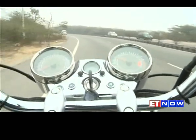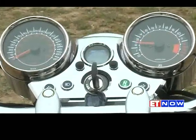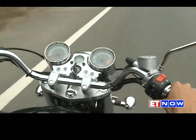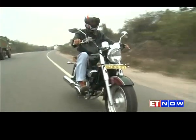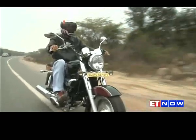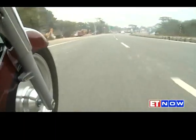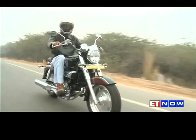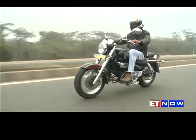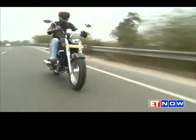The backlit instrument pods look classy with the red needles, but the panel housing the indicator lights and other warning lights feels out of place for this premium bike. That said, these little sore points don't really take anything away from this bike, because what matters most is how she behaves on the road, and she behaves beautifully.